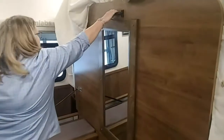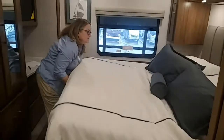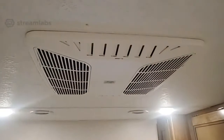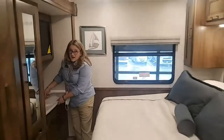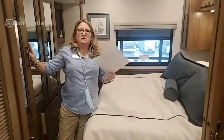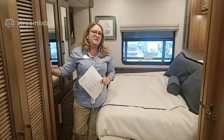So I'm going to pull this back down. Now you do have 2 air conditioners in this unit, but they are ducted together. So they're going to work together, but you're going to have plenty of power to make sure that your unit is cool. All in all, the Encore, I got to tell you, is a great full-timers unit. Of course, it's great for camping as well, but you could easily spend full time in this unit.